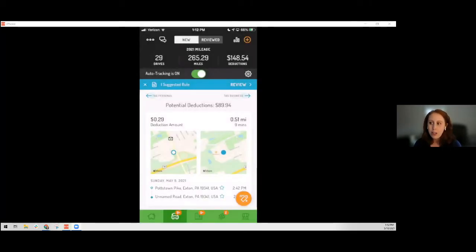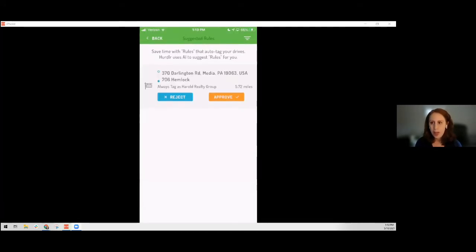The other neat thing with Hurdlr is that it actually learns your driving and tagging behaviors as you're using the app. So you'll see the little blue bar here. This is one suggested rule. So as you're going through and taking a certain trip and tagging in a certain way, Hurdlr is going to learn that behavior and then suggest rules for that. So if I were to approve this rule, every time I take this particular trip, it's going to automatically tag it as the rule dictates.